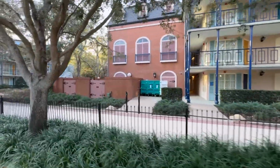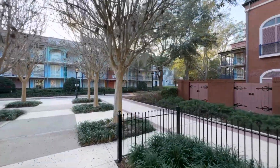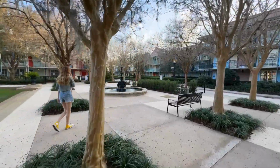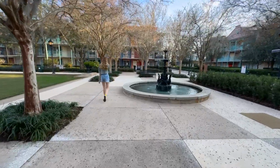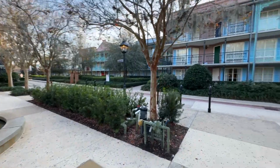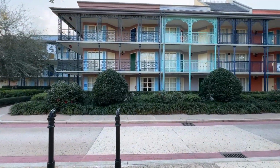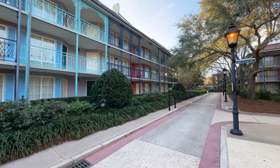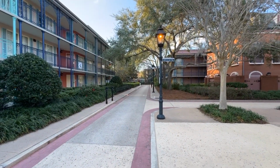Warming. Now the lizards are running everywhere. Our cold spell is over. Nice fountain. In this building 4, I'm guessing these would be a courtyard or garden view, and the back of this building would be showing the parking lot where the buses are. So you can see the whole width of the resort here.